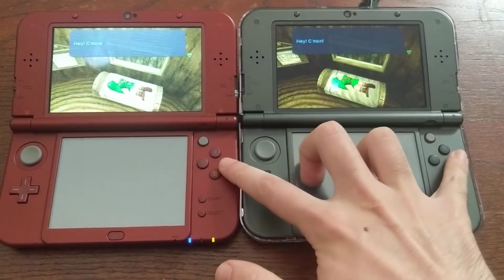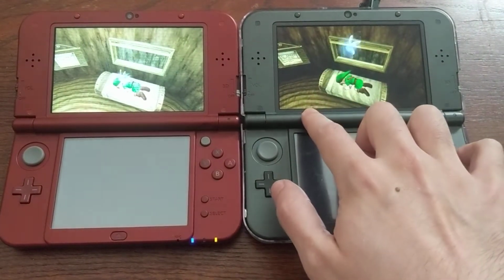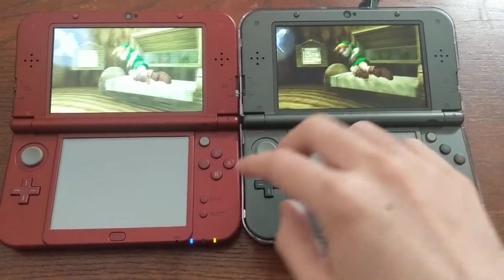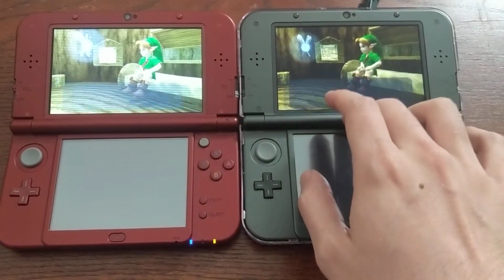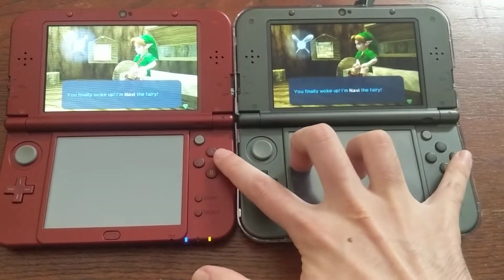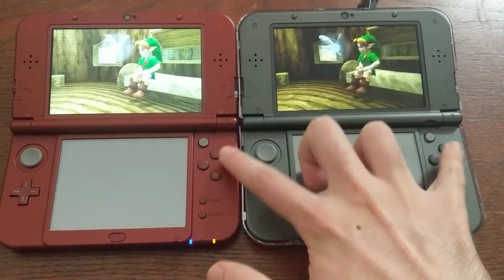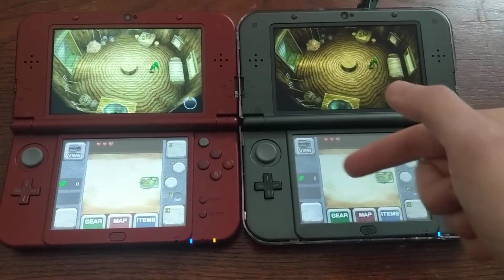There are a few varieties of these too, where this one is the single IPS screen, or just the top screen is an IPS, and the bottom one is a TN screen. This one, both screens are TN. There are ones that have both IPS screens on the touchscreen and the regular screen.